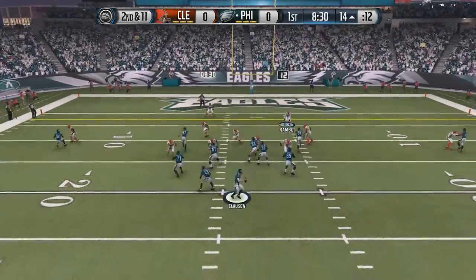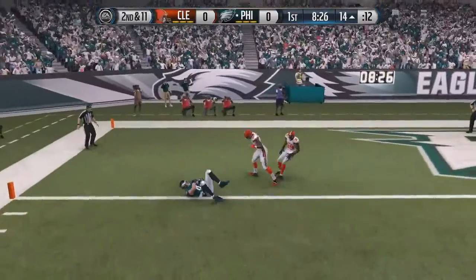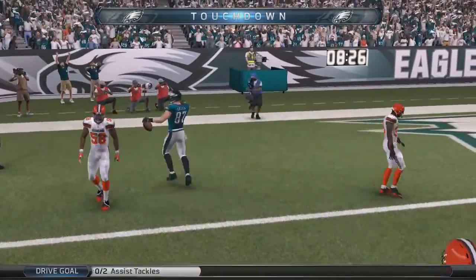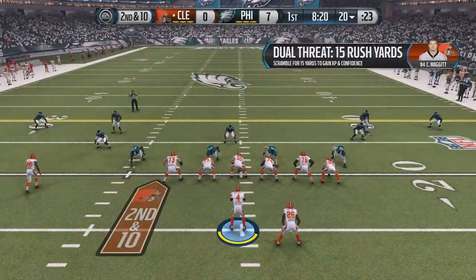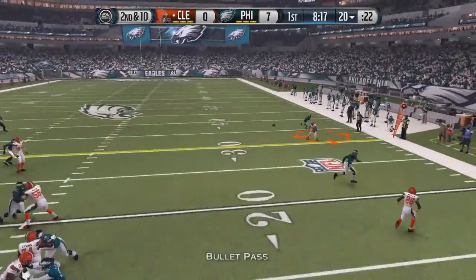Now 2nd and 11, Clausen under center, takes the snap. He stands in the pocket and rolls to the outside and finds Brent Selleck, and he falls into the end zone. Touchdown, Philadelphia. We were expecting them to lean a lot on DeMarco Murray on that drive, but Clausen still played very well. Now the Browns come out down by 7.